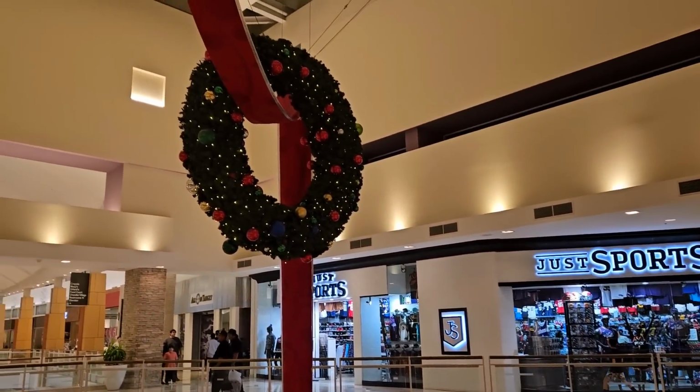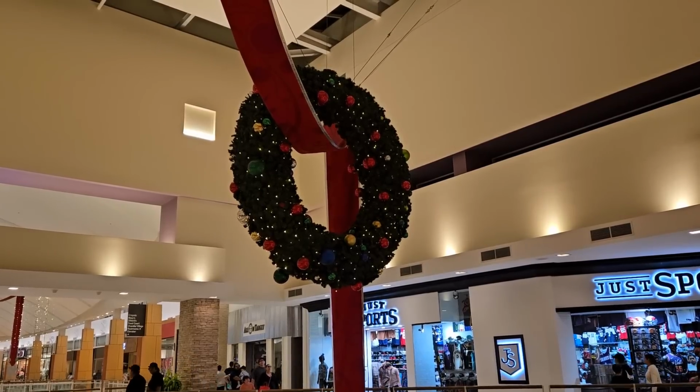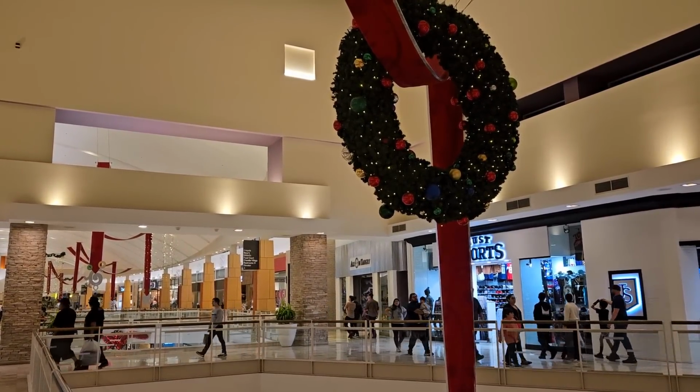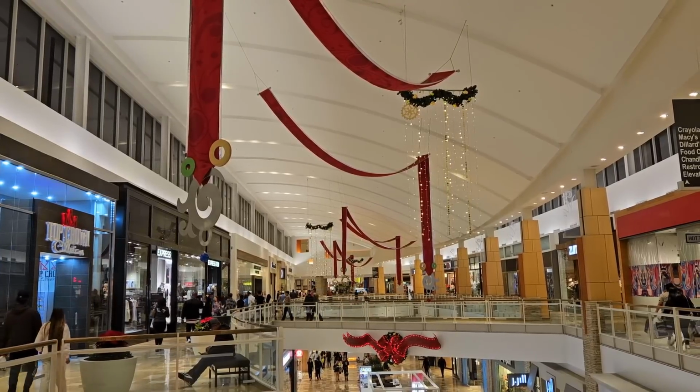I grew up in the 80s and 90s and went to the mall quite a bit during the holiday season, and seeing it all decorated for Christmas always puts me in a good mood. Seeing a mall actually fairly busy is pretty nostalgic as well, because when I was a kid the malls were always packed during this time of year.